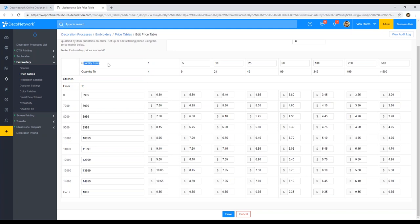So at the very top here, you have your quantity. Between 1 and 4 units and between 0 to 6,999 stitches, the rate would be $6.80. And as more stitches are counted in the artwork, it'll begin to fall under the different segments in pricing, but also quantity. Based on the quantity being purchased, it could move over to this side, between 250 to 499 units. And let's just go with this one here, between 11,000 to 11,999 stitches.